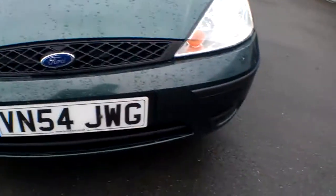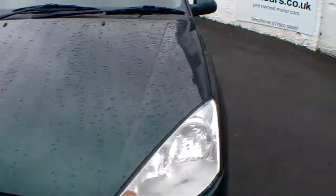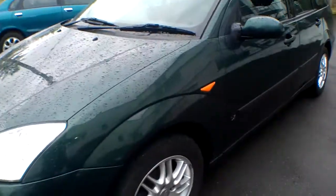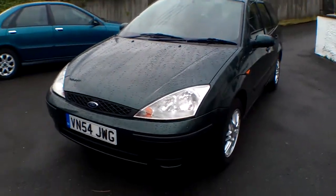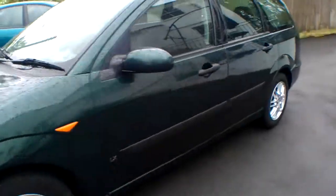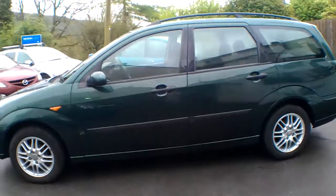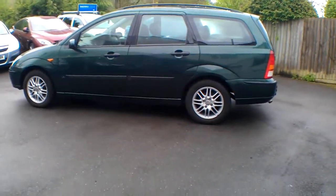Actually the bonnet and the bumper and everything isn't too badly stone chipped. That's all pretty okay. The cam belt was done at 103k, and we have spoken to the garage as you would have seen in the history. So there we go, a nice straight tidy looking Z-Tech LX 1.8 TDCi Focus in decent condition. High miles but decent condition.